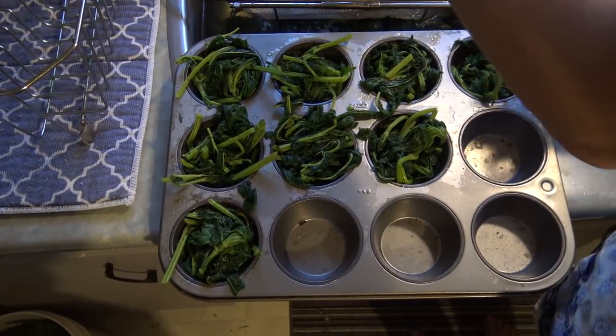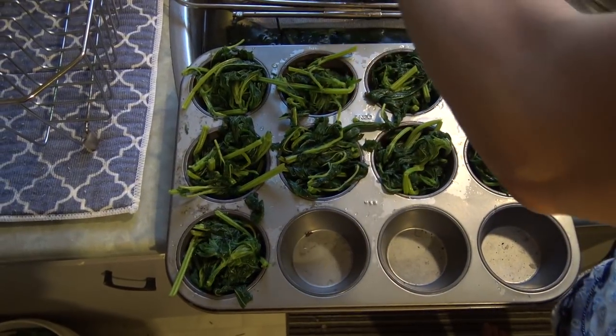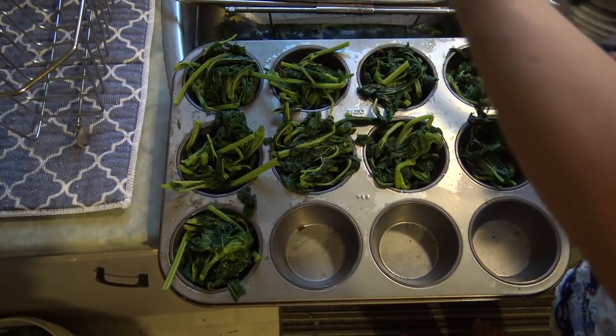Stuffing muffin tins with blanched nettle and freezing them in pucks. Serving size portions.